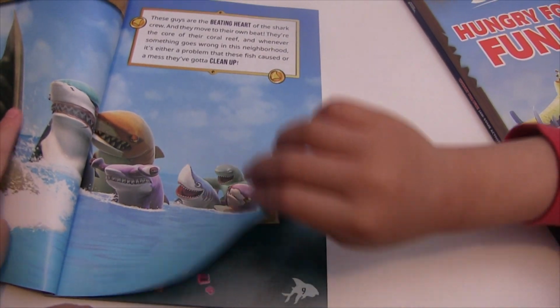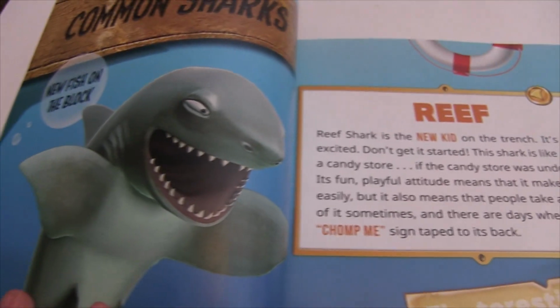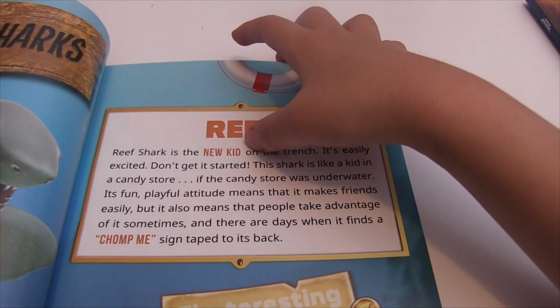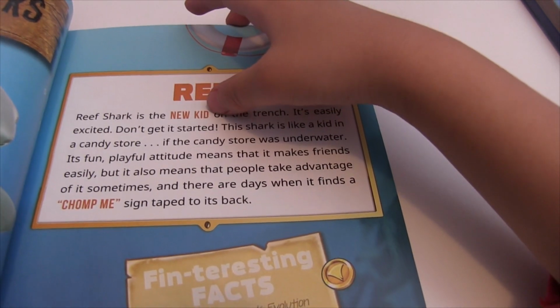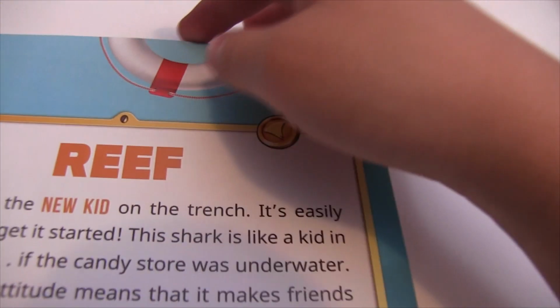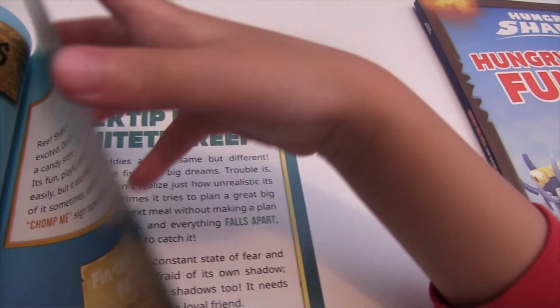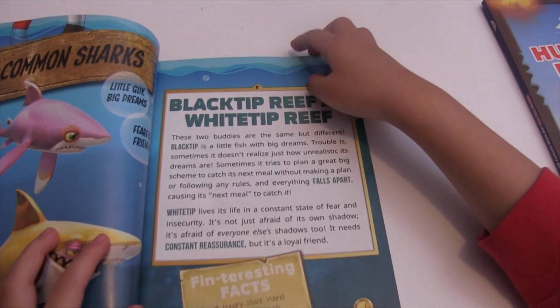Yeah, it goes through each one. So this is Reef. What does it say? Reef. That's his name. Why say no? Oh, that says on. O-N is on. N-O is no. So Edwin is learning how to read, so he's not super good yet, but he's recognizing that some words have certain letters in them.